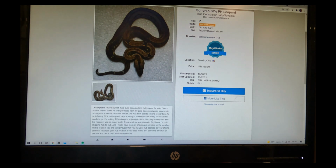He's been eating a thawed mouse every 7 days. So they have this animal eating frozen thawed mice. A lot of the questions that I would typically ask are answered right here in this description. So if this was an animal that I was ready to buy, the only question that I might have is, what days do you ship? Because I don't see that in there.